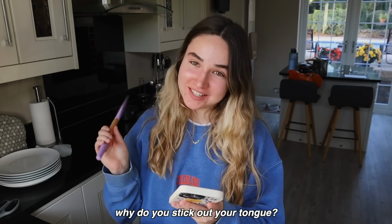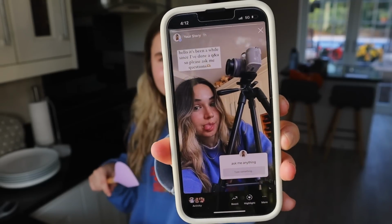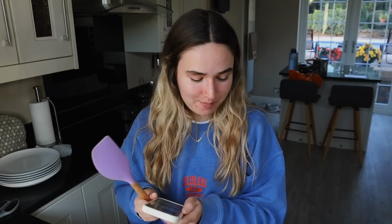Okay. My dad asked, why do you stick out your tongue? Because this is the story that I put up of me asking for questions. I actually don't know, Dad. I am in this stage where I just stick out my tongue all the time. Every time I take a picture, my tongue is out. I'm sure I'll grow out of it, but at the moment I'm loving it. That's literally what I do when the camera's on me. So yeah, that's why I stick out my tongue, Daddy.